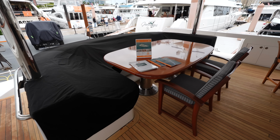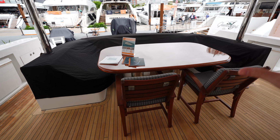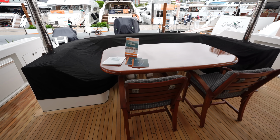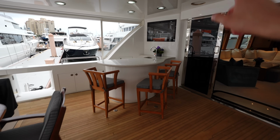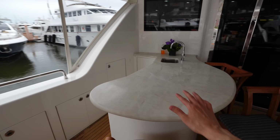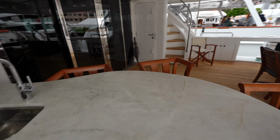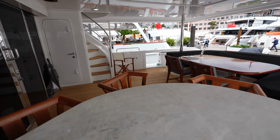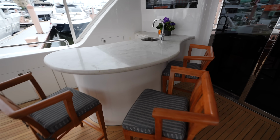So as you can see, of course, we have the alfresco dining table, and then the U-shaped seating that wraps around. And like I said, apologies, but we have to keep these covered for now. Then on the far side of the aft deck, you have a TV mounted and the bar area. You also have 3 lovely chairs that go with the bar.